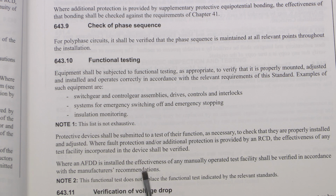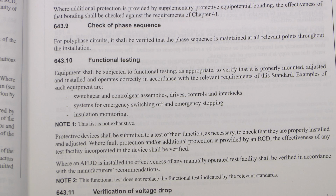And that's basically pressing the test button on the front of such a device. From what I've seen so far, there is no test machine or piece of equipment to test AFDDs. The only test involved is literally the test button on the front of the thing, and that's assuming of course you fitted these things in the first place.